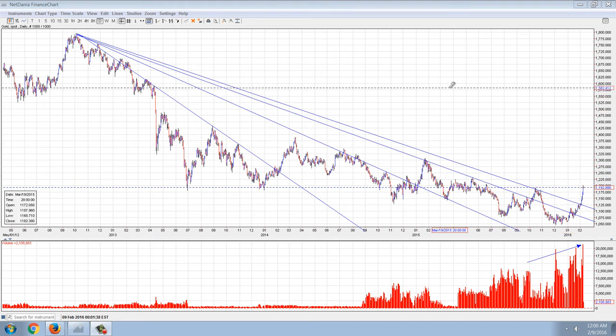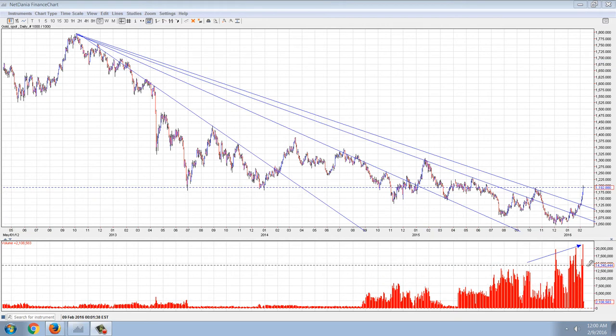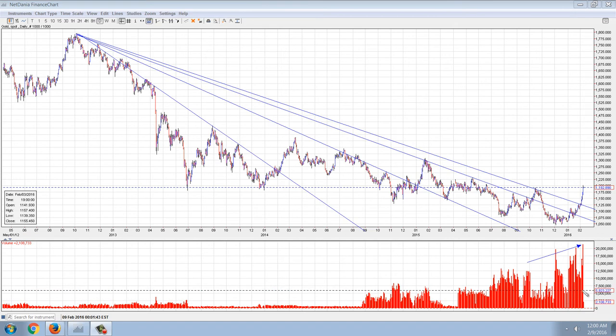Now, the other thing to notice on this chart is the volume spike on the daily. Again, these are daily volumes, and this is Netdania volume, so that's whatever that is. A combination of, we're still not really sure, LBMA volume, cash market volume, we don't really know. But whatever this volume is, it has a daily record. You can see that this is the largest amount of daily volume that has ever been put in, period, in history that we know of on this chart. Now, is that bullish? Actually, no. Based on past precedent, that's actually bearish.